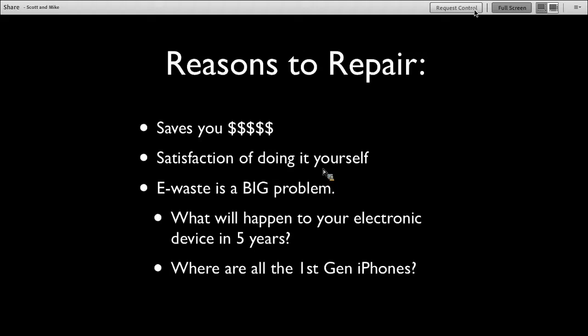The questions we're asking people are, what's going to happen to that thing you own in 5 years? How many of you have cell phones sitting in your drawers that are really not that old, maybe 5, 10 years old, but they're just not doing anything? They're just sitting there. All those devices are going to make their way to some location, whether it be recycling or just thrown into a landfill or something like that.